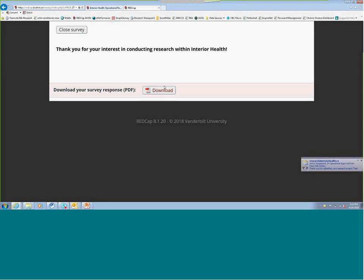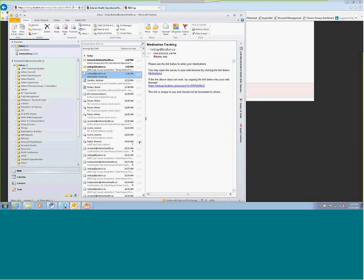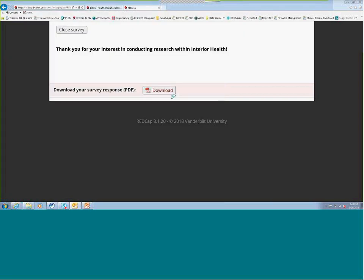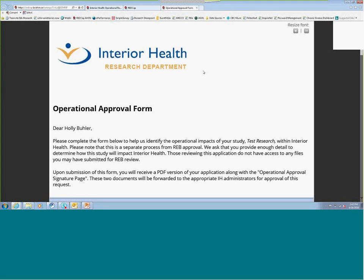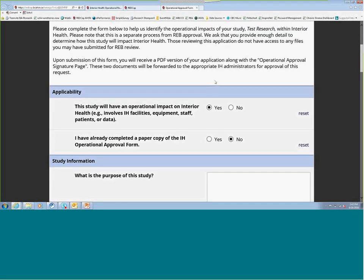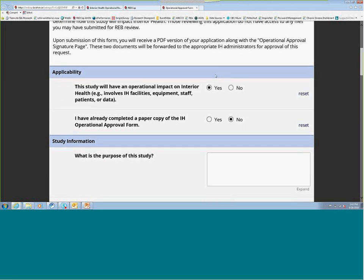So once you've submitted, you choose to download your responses. You can file for your records. And you'll immediately receive a note that just asks you, action requested, IH operational approval form. So it asks you to complete the operational approval form. And this is where you tell us truly about the details of your study.